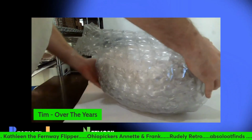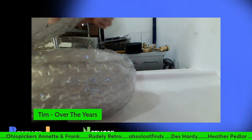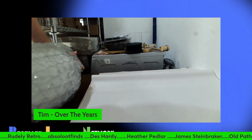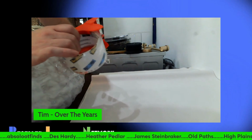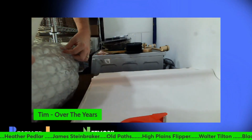But I have been using this bubble wrap for, I don't know, 6 years or so. And I'd say my success rate of shipping breakables is just pretty well documented.